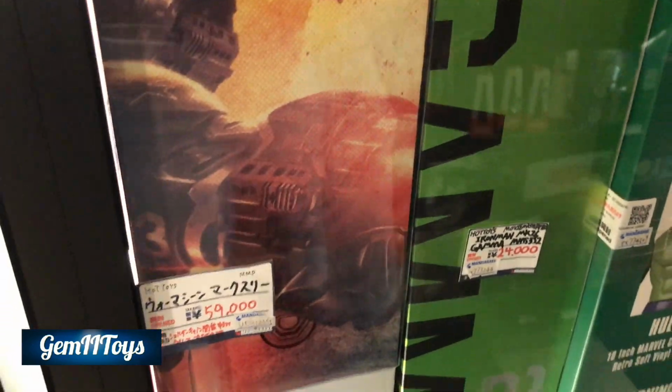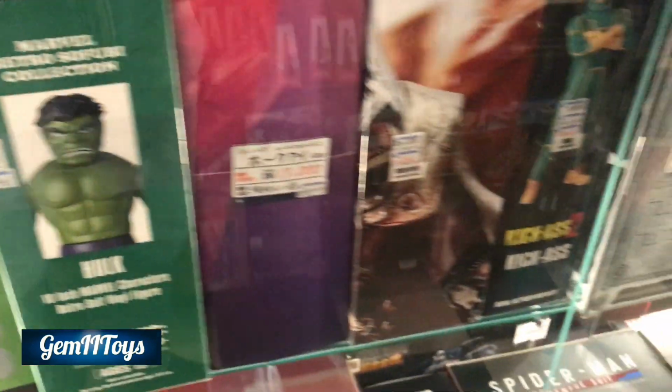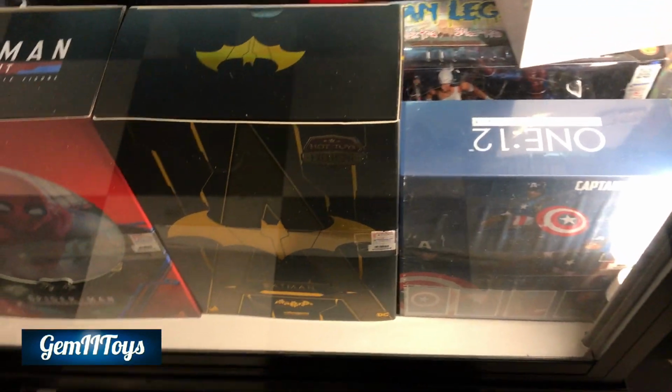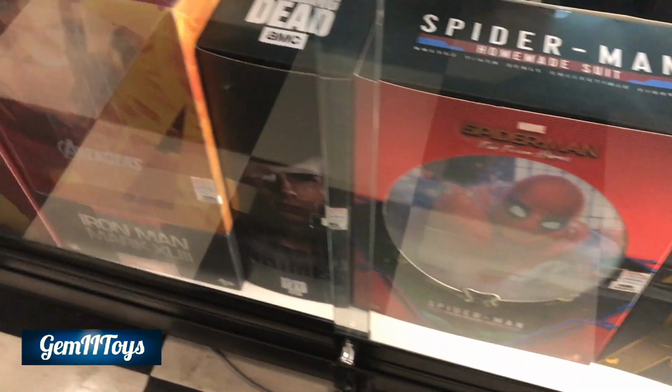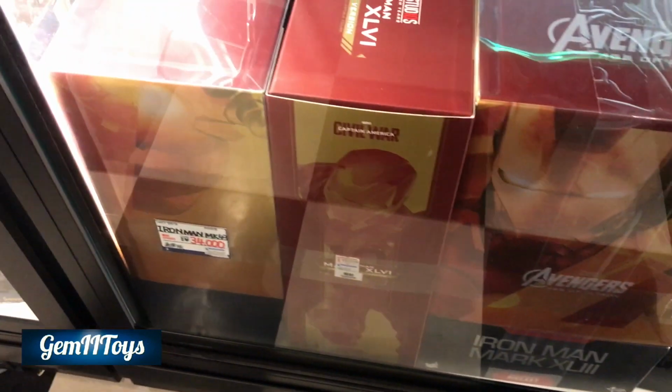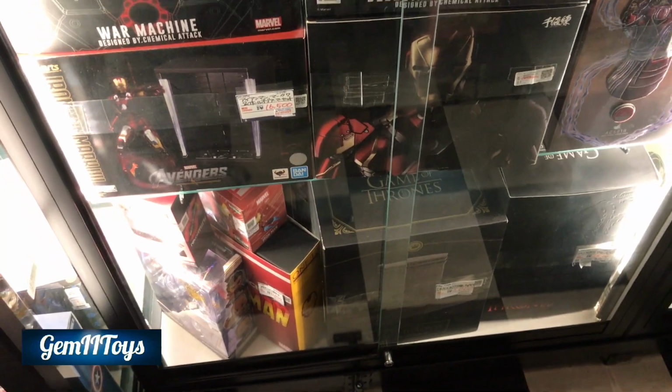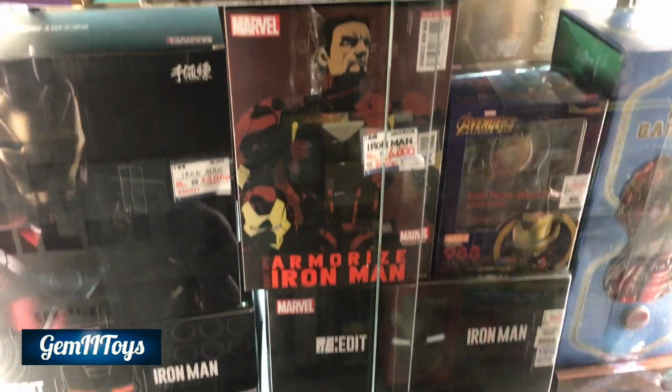So here we have a Gamora. Let's see. Oh, that Assassin's Creed Ezio, I like that figure. As well as Biohazard, Resident Evil in Japan, you know, Biohazard. But I do have Jill Valentine from that line, and I do enjoy that figure. I actually have those two together, Ezio from Assassin's Creed and Jill Valentine.